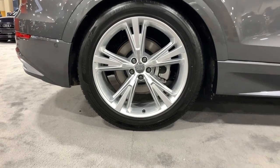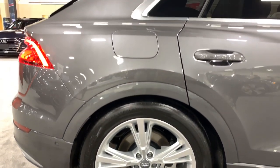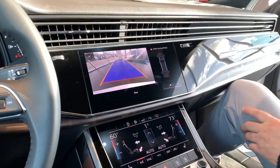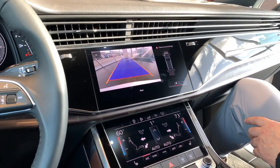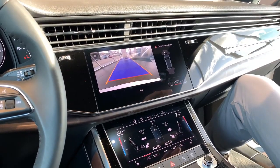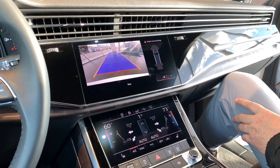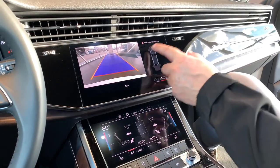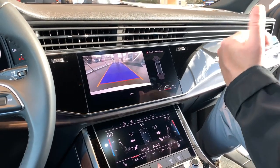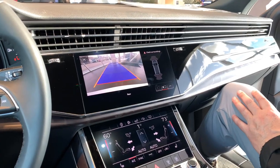And the Q8 packs an impressive 335 horsepower with 369 pound-feet of torque and does 0 to 60 in 5.6 seconds. Accessible without having to put the car into reverse. The red line indicates where you can stop and comfortably open the tailgate and get things in and out of the back. But you've got proximity warnings that will also give you an audible tone that will increase with frequency as you get closer to an object.